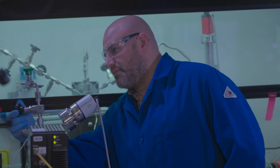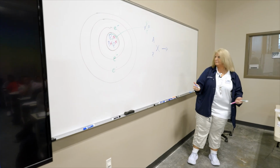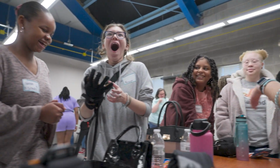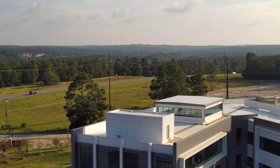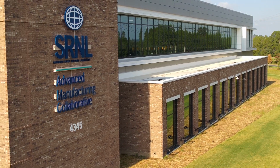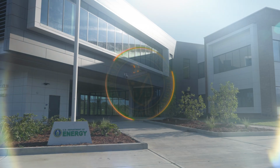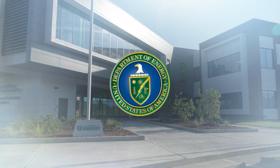The AMC will support job creation and expand industry partnerships and technology commercialization. By bridging R&D with real-world applications, the AMC will serve as an economic catalyst for the Southeast region and its robust manufacturing ecosystem to solve regional and national challenges.